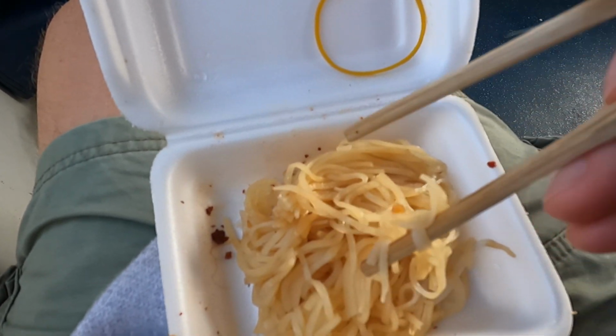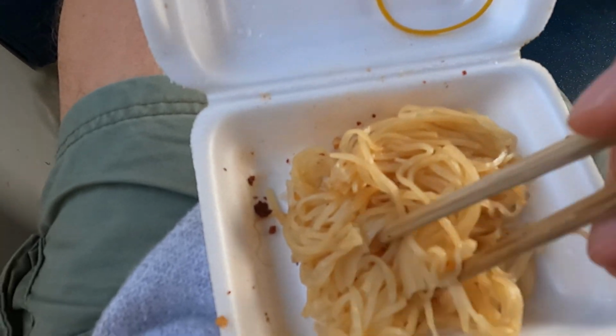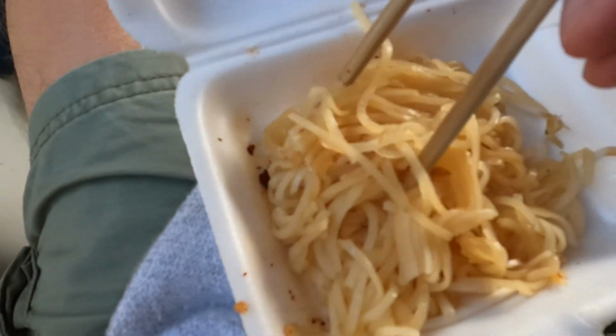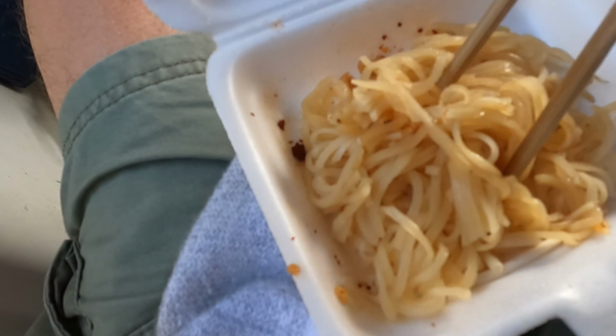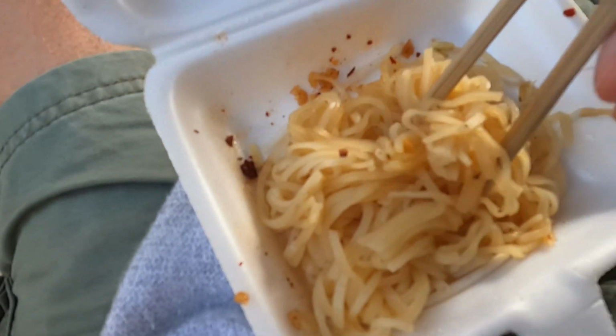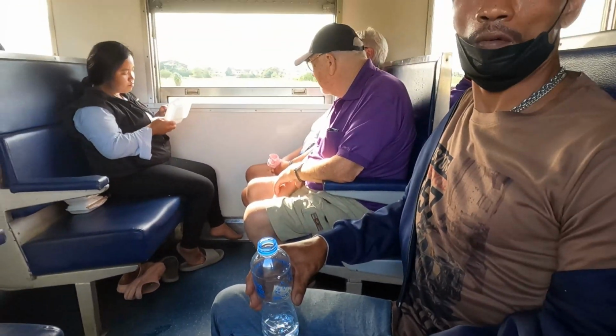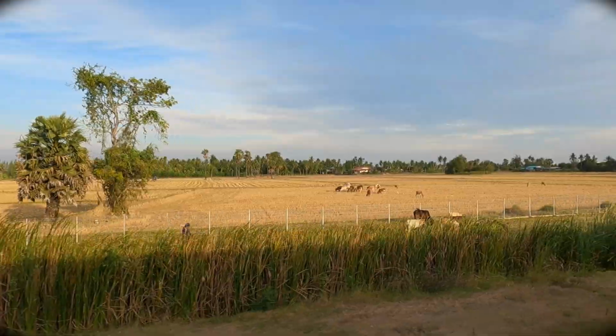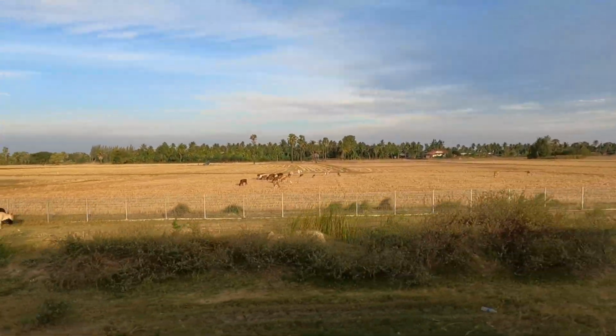The individual beside me bought 2 containers of noodles and just gave me one. I was so hungry that I accepted it. And you will hear me turn to him and say, "Aroy jing jing," which means delicious. You could also hear me say "kap kun kap."